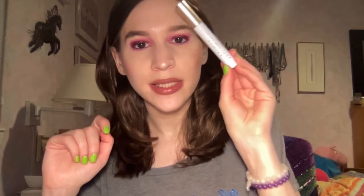Okay, then I have some other ones I actually used up. I have the L'Oreal Voluminous Primer. I go through this all the time. This is like my third one that I've repurchased that I have sitting right next to me. So I did use up my second one of this. I use this every single day to prime my lashes.